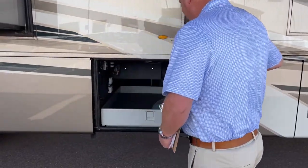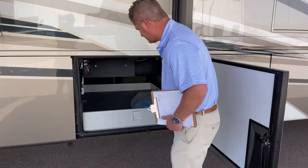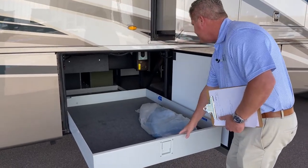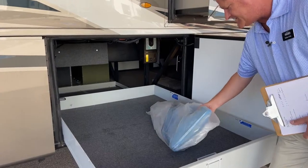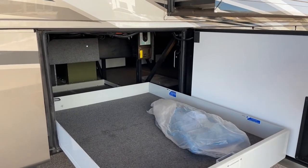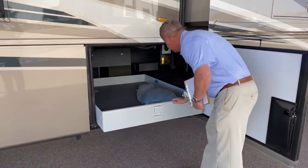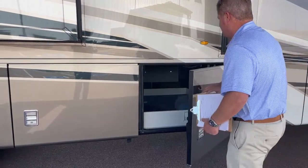Now, this is an example of one of those 50% trays where half is on one side. You can pull it out. So you also have your vacuum system, and this is your vacuum hose and all your accessories. It locks in place. Kind of nice.